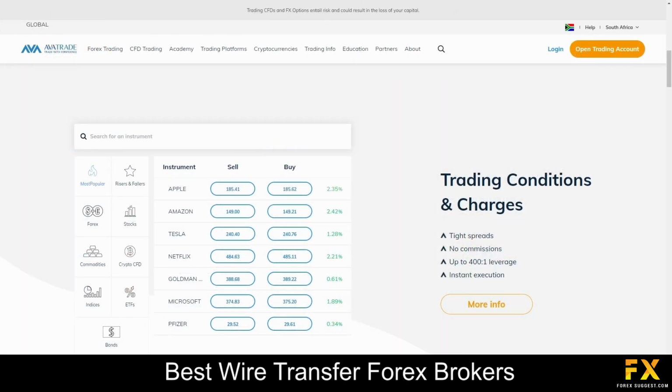Avatrade offers a variety of market instruments to trade, catering to the various needs of its clients. These include Forex currency pairs, commodities, Forex options, crypto CFDs, indices, ETFs, and bonds.